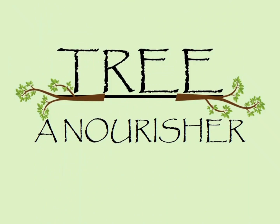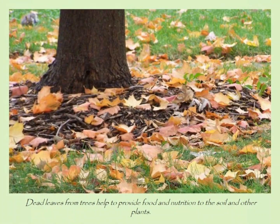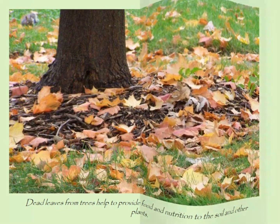Tree, a nourisher. Dead leaves from trees help to provide food and nutrition to the soil and other plants. The dead leaves, what does it provide? Food and nutrition to the soil and other plants.